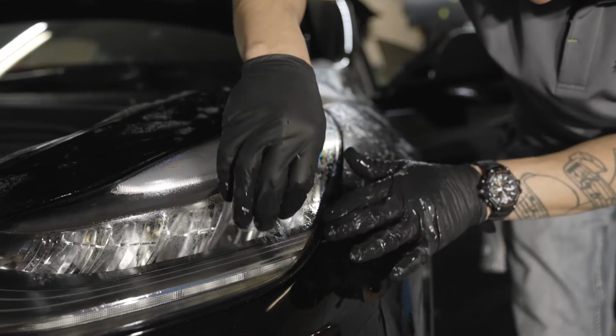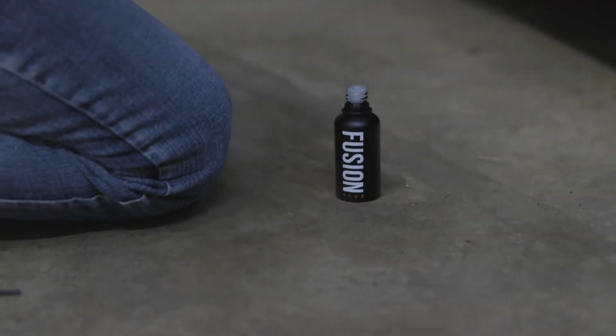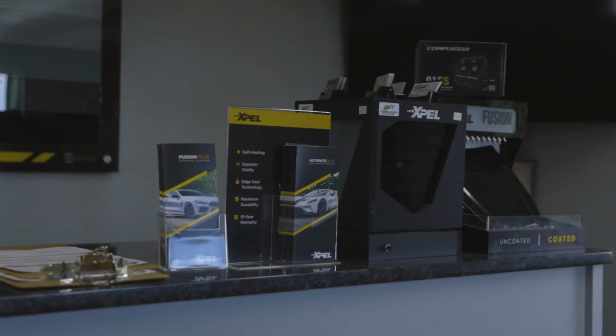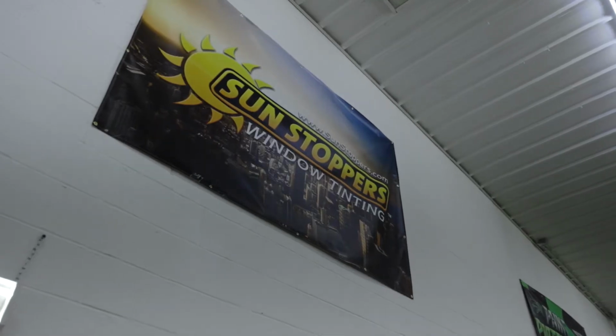We have acquired paint protection installation. We also do ceramic coating, and we do window tinting. Now, we've been in the window tinting industry for close to 2.5 decades. I've been doing this for a long time. We just acquired, like I said, paint protection and ceramic coating to our arsenal here to help clients out and get more bang for your buck and make it a one-stop shop here. And now we do offer XPEL products.